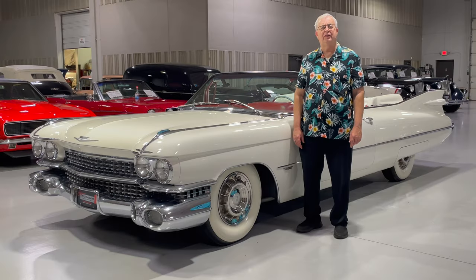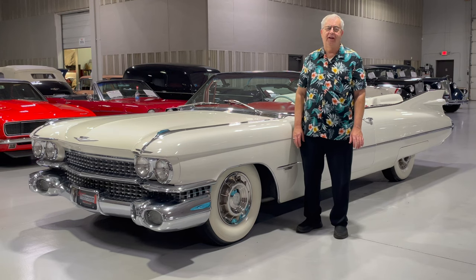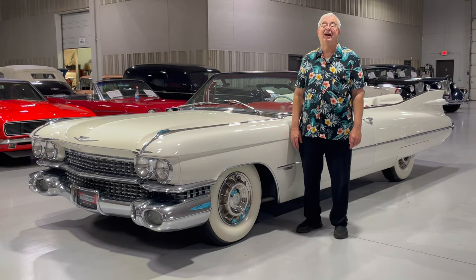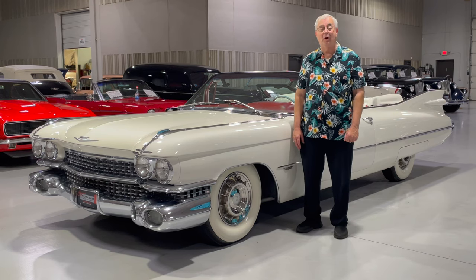Well, greetings from the sales floor of Ellingson Motorcars here in Rogers, Minnesota, northern suburb of Minneapolis, Minnesota. Today we're going to talk about one of the most iconic cars ever built by Cadillac, a 1959 Cadillac Series 62 convertible. Give you all the details in a moment.